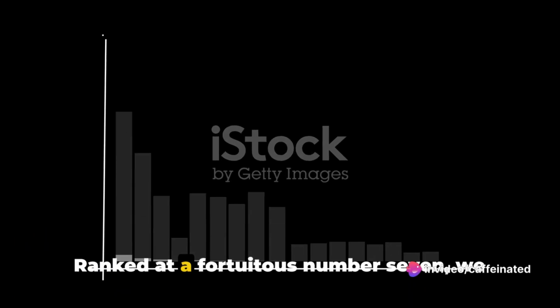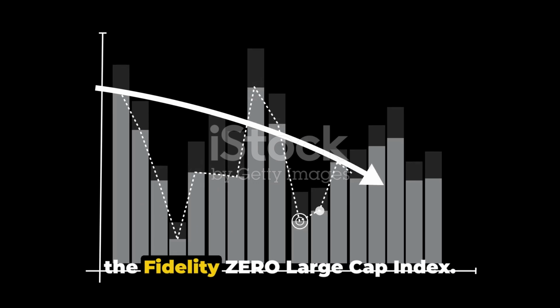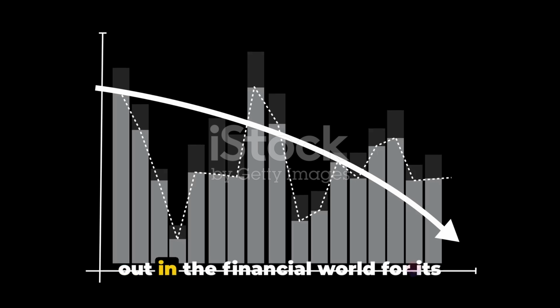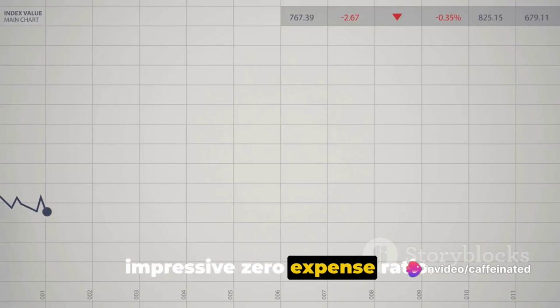Ranked at a fortuitous number 7, we discover the remarkable investment option, the Fidelity Zero Large Cap Index. This incredibly unique index fund stands out in the financial world for its game-changing aspect. It flaunts an impressive zero expense ratio.